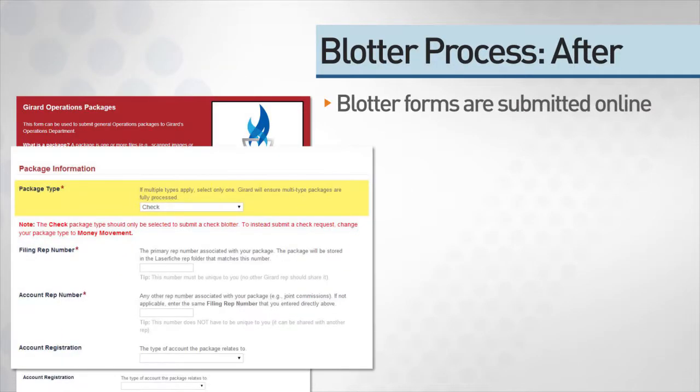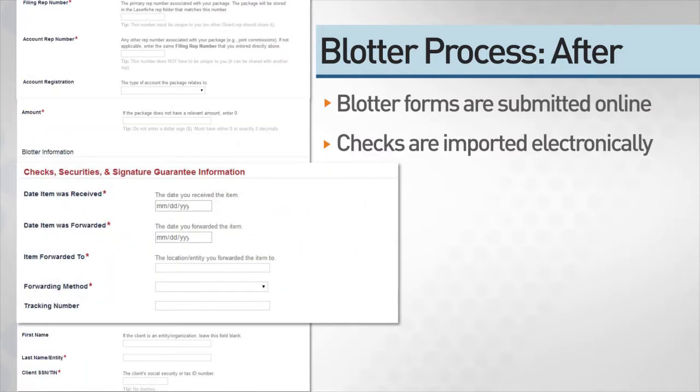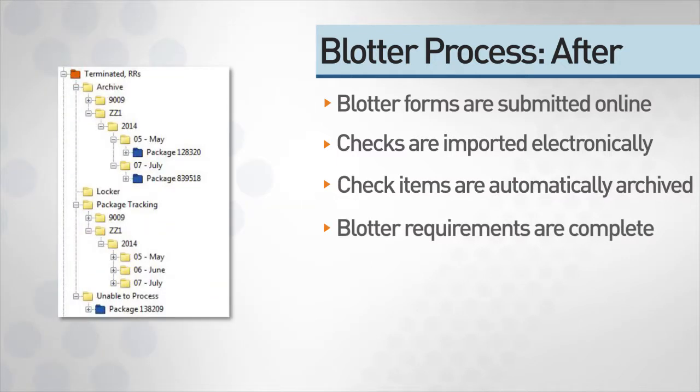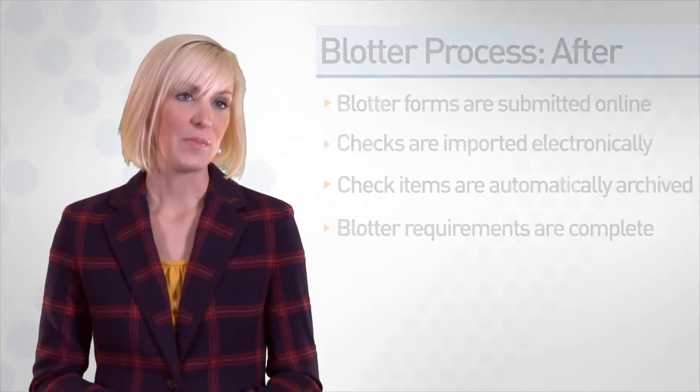Now that we've implemented Laserfiche, the blotter process works so that reps submit an online form and they attach a check. So anytime that a rep receives a check in their office, they import it into Laserfiche through Laserfiche Forms, and it automatically gets archived in our database, and it records that on the rep's profile in Laserfiche that they have submitted a check item. So their blotter requirement for that month is then complete.